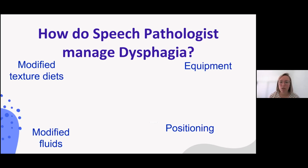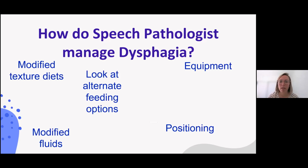We can look at different types of equipment. So whether that's cup, straw, cutlery, plate guard, those sorts of things. Alternative feeding options, and this is something we look at for someone on that very, very severe end of the spectrum. And as I said, swallowing you can have from very, very mild right through to very, very severe. So when we're talking about alternative feeding options, we're talking about things like PEG tubes, where we can put food and fluid down the tube, and even medications.